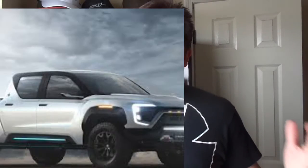Nikola. I don't know what it is, but it's a new EV truck. Is there enough EV trucks? Do we have enough? I think we probably got enough of them, don't you think? I mean, I feel like we got a ton of them. As a consumer, it's a good thing, though. Competition is always a good thing as a consumer.